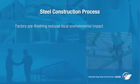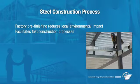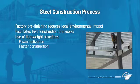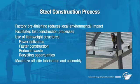Because CFS components can often be pre-finished and prefabricated in a controlled factory environment prior to being delivered to the building site, it can eliminate many tasks that are environmentally unpleasant when performed on site. The use of lightweight components with tight tolerances reduces the number of deliveries, while increasing speed of construction, reducing waste, and increasing recycling opportunities. Very little steel is wasted on site, and any waste generated is generally recycled.